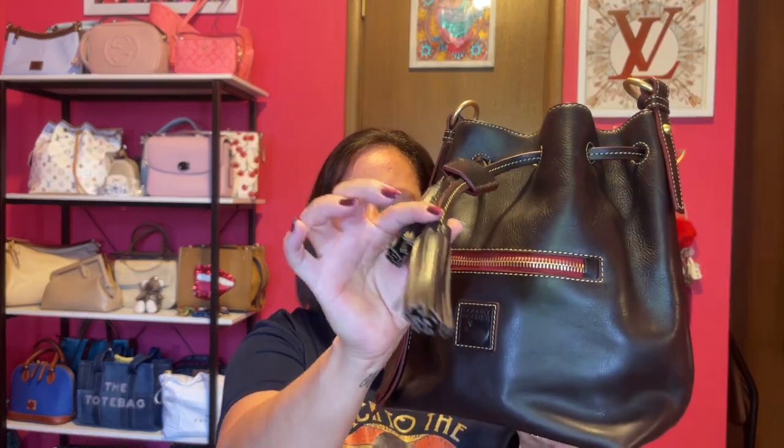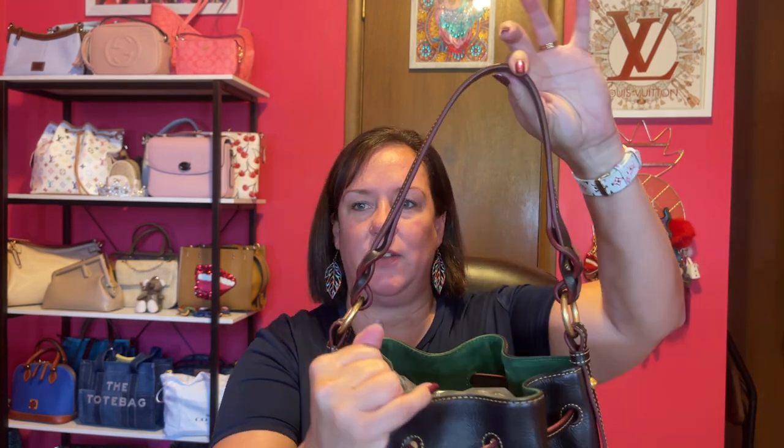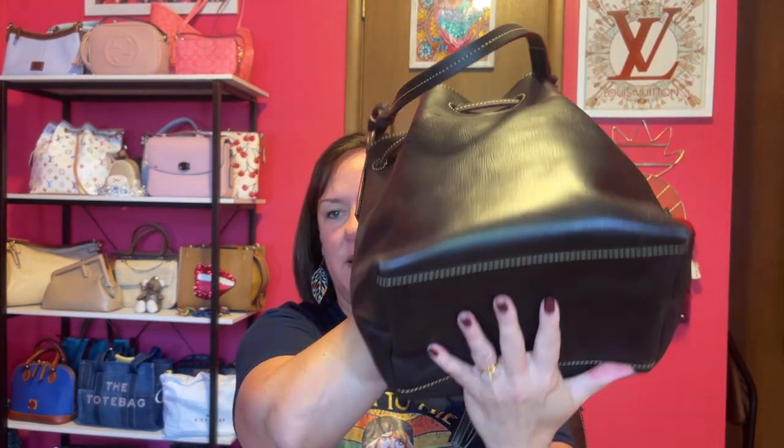Okay, number three is my Dooney and Bourke Logan Drawstring, and it's the small, but yes, it is this big, in the color Brown Tomorrow. Giant bag, I don't know why it's called a small, it's a drawstring bag. It's so pretty. The handle drop is amazing for shoulder carry. Here's the back of the bag. And again, I'll put the views up here. And it has the green suede with the red interior, of course.